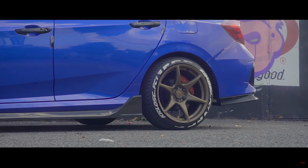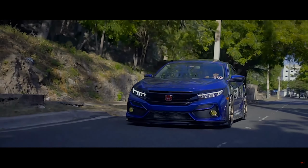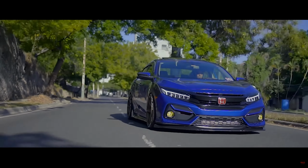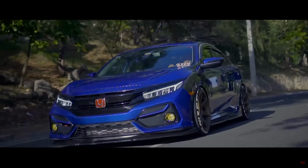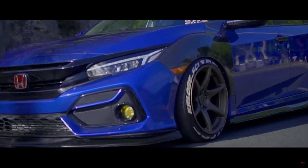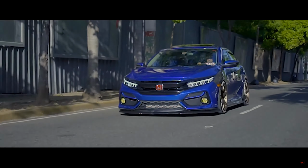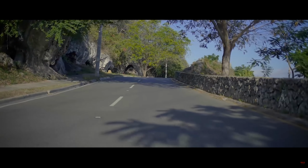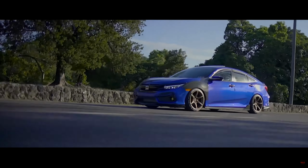It's on bags? Okay. Weird flex, but okay. Is that turbo? Oh my God. Dude, those things are quick.